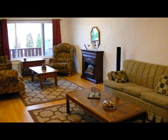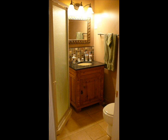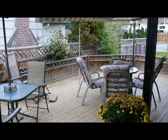After, head into the large living room with tons of space and light. This home has 5 bedrooms altogether and 3 bathrooms, perfect for the large family. It also features a large wraparound deck and has a bonus detached work area that can be used for a suite to help offset the mortgage.